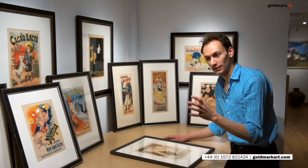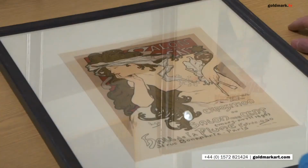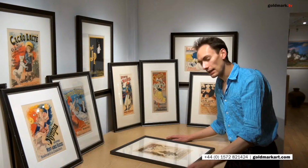This was almost a subscription model where collectors, instead of having to go out and actually try and peel down these huge posters from the walls after they'd been stuck, could pay a monthly fee and they'd be sent a number of posters at reduced size, these small versions that we see here. This gave Chéret a couple of opportunities.